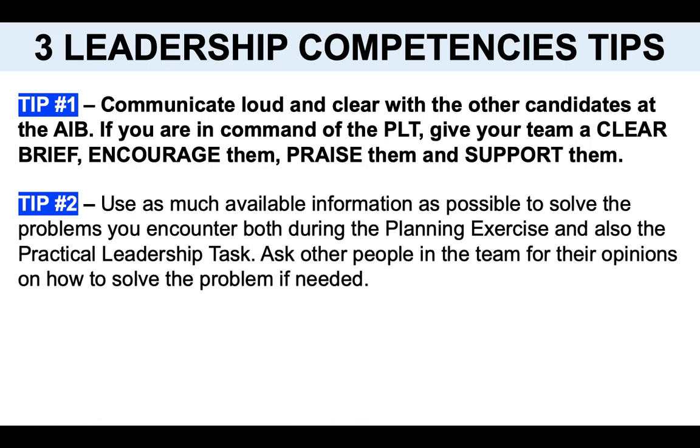So tip number 2, make sure you use as much available information as possible to solve the problems you will encounter both during the planning exercise and also the practical leadership task. So throughout those, if you are unsure of what to do, there's nothing wrong with asking other people in the team for their opinions, or whether somebody's got any idea of how we can solve this problem, because what you are doing there is using your team's strengths. So I would be saying to people, have we got anybody here who is good at tying knots? Okay, you're going to be in charge of knot tying. You would say, who's good at keeping the time? Right, you can keep the time.